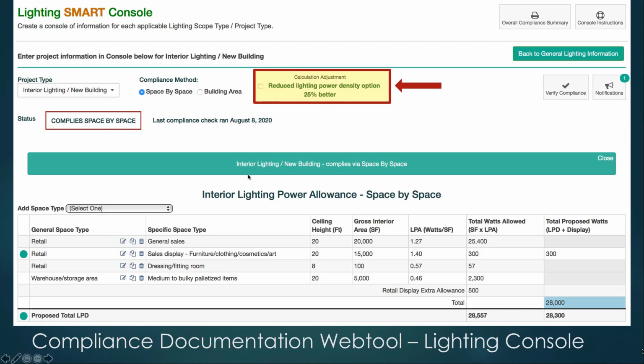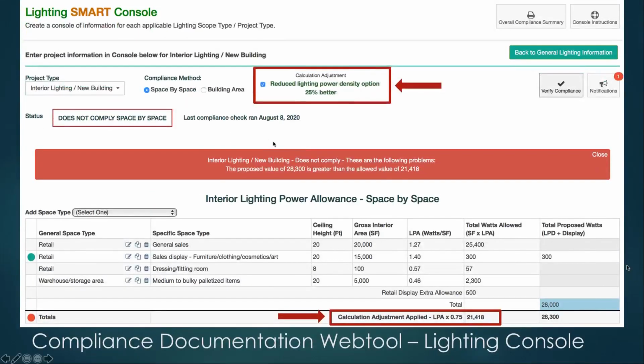Note that prior to applying the reduced interior lighting power option, this example project complies via space-by-space. The web tool applies the 0.75 multiplier to the calculations and checks for compliance with the reduced interior lighting power option. In this example project, the proposed lighting power density exceeds the lighting power allowance after the 0.75 multiplier is applied.